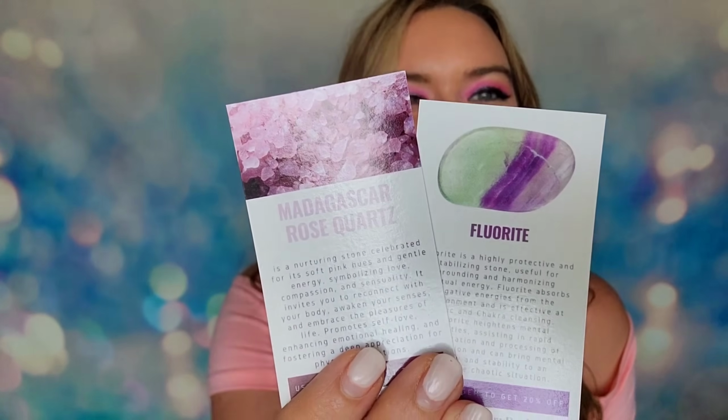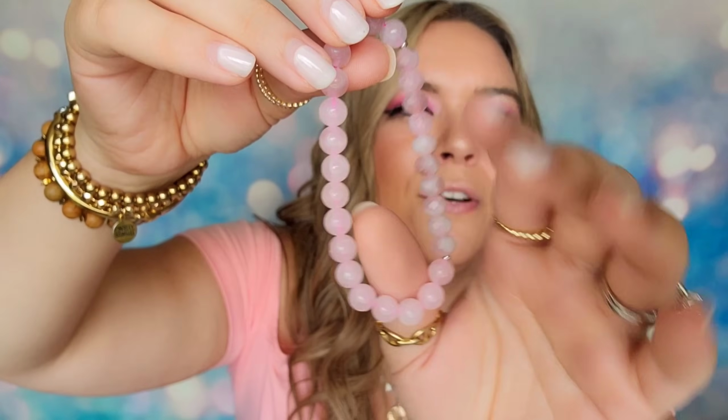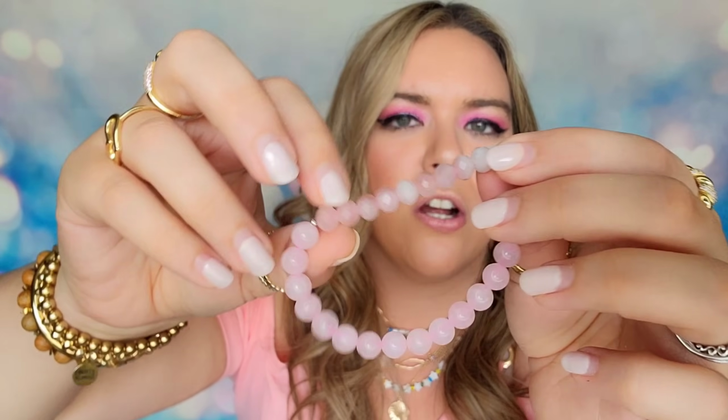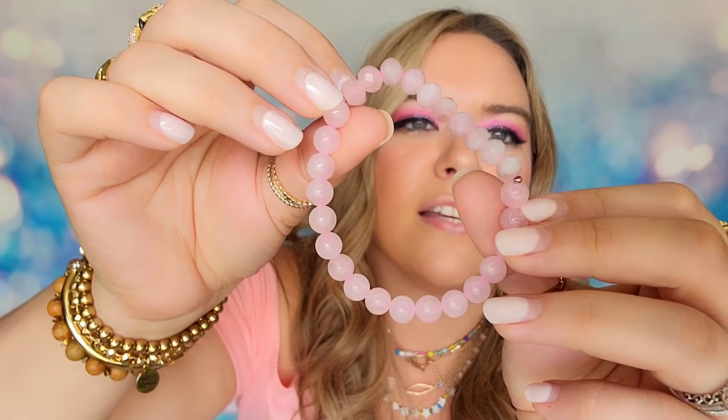So the 2 materials that she used on this bracelet is fluorite and Madagascar rose quartz. Look at those. Aren't those beautiful? So she always picks out such pretty stones and materials. So beautiful stones, and they are different. So you can tell here where these silver beads are, this is where it starts with the next one. So this is the rose quartz, and then that's the fluorite up front, I think. But regardless, I still love it.